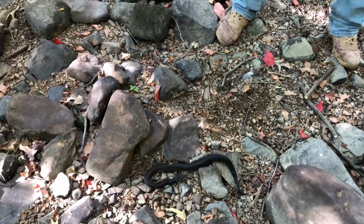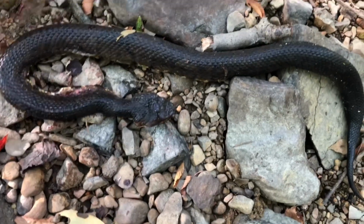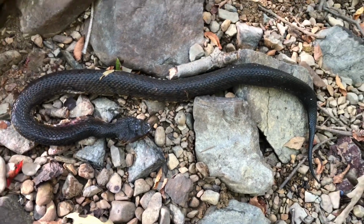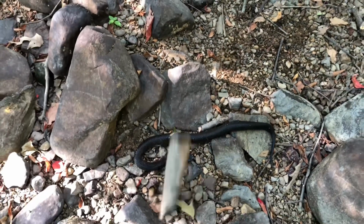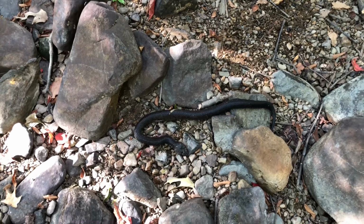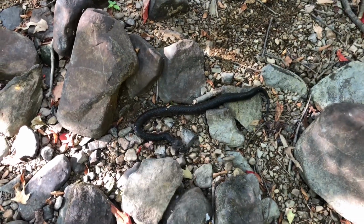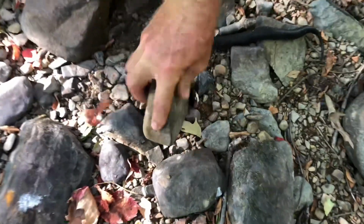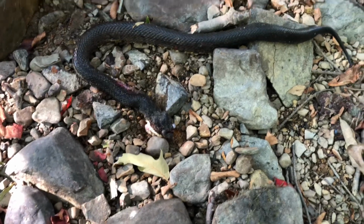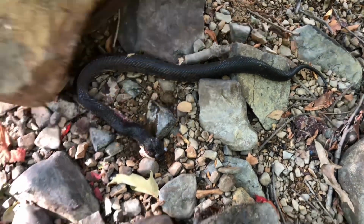Cheap stick. Don't they make good wood anymore? Drop the rock on its head. Okay. Hey, dude. Did that hurt? Try that again. Oh. You missed. Oh, I can't help it. Okay. Is he dead yet? Him? No, he's still moving. Yeah, get out from underneath that.